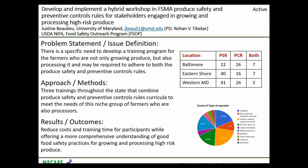In terms of evaluations, just anecdotally, we did get a few of the produce safety rule and preventive controls rule evaluations. And in general, it seems like everyone thought that the trainings were well organized, the locations were convenient and comfortable, and that the instructors were familiar with the content. There were some complaints about there being too much information in the preventive controls rule training. They wanted us to rearrange the order in which we presented the chapters, and said it was too fast sometimes. They did ask for food safety plan examples specific to their particular type of facility.